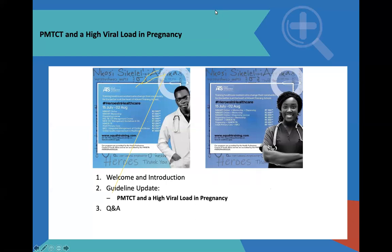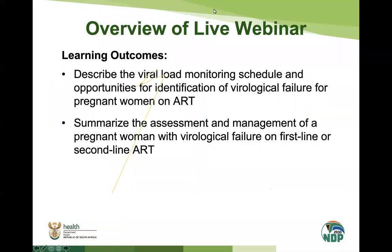So for today, our focus area is to look at how to manage a patient with a high viral load, but also to look at what assessments need to be done, particularly for pregnant women who have high viral loads. So that is going to be our focus area.